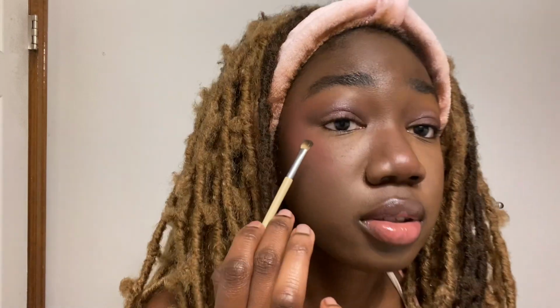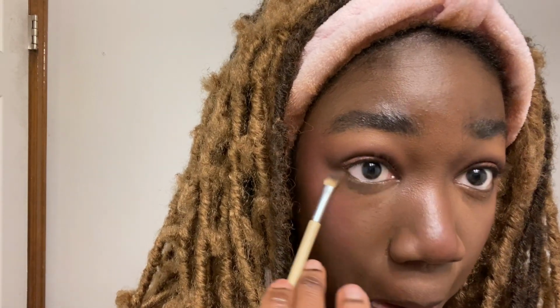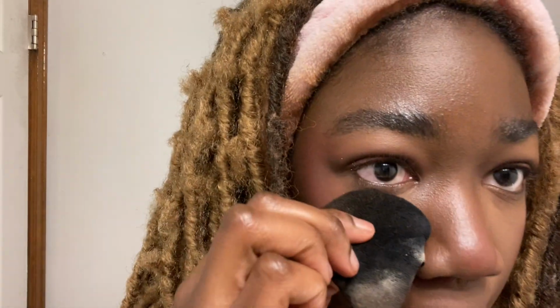This is also so weird for me to do my makeup in the bathroom. I usually always do my makeup in my bedroom in front of my mirror. This is so different for me. Ooh, I've added too much.